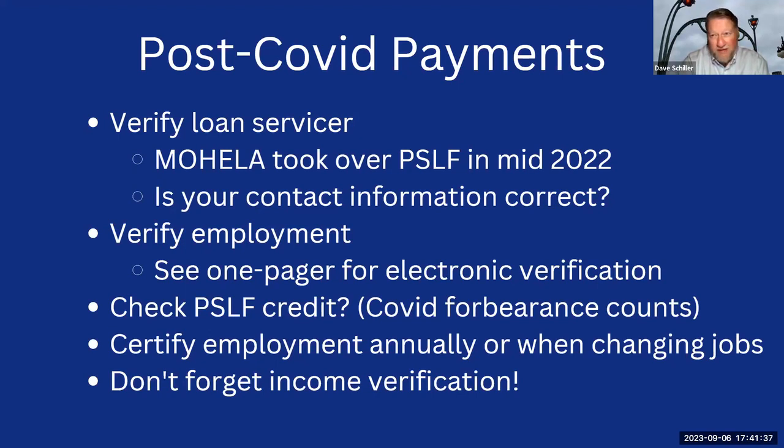If MOHELA was not your servicer, you want to make sure you can get your login credentials. Just make sure everything is correct there, because if they need to get in touch with you and they're unable to, there could be some pretty nasty ramifications.